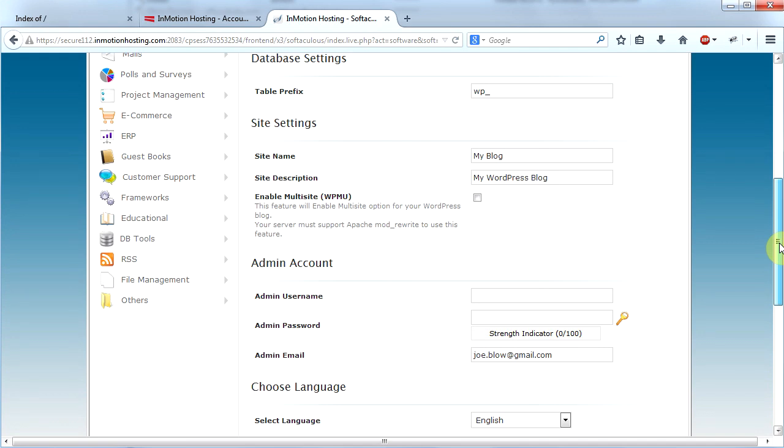Scroll down and you're going to want to change your admin username. I would not just use admin as that has some security issues. So I will call it my boring channel admin. And then you need to come up with a password. Again, this is another password. So far you have your Namecheap password, your InMotion password, and now you have your WordPress password. So you're going to want to write it down.